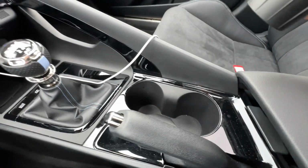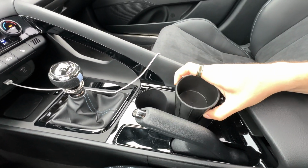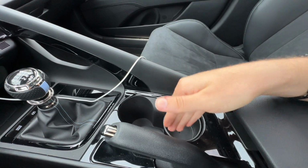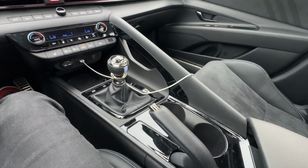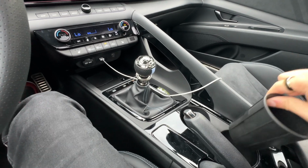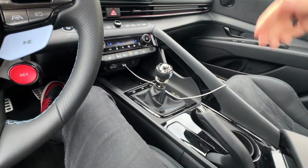So like you can see, the cup holders are quite deep. So if you have a drink that's on the smaller size, you put this into the cup holder and then you put the drink in there. But the only thing is I've noticed a lot of drinks that I put in here, this comes out with the drink almost all the time, especially if it's a cold one. It almost gets stuck, so I end up having to use this as well.